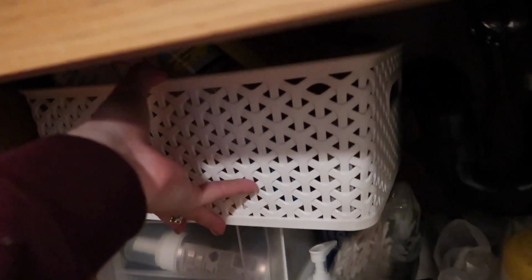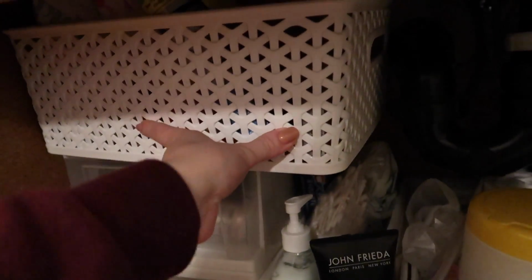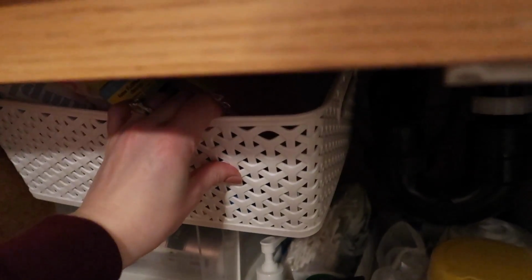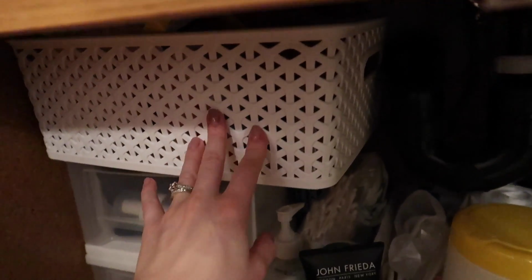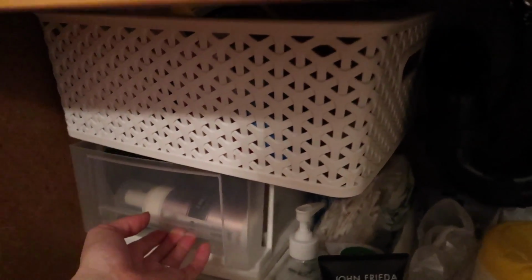And then this basket up here is actually just our travel items. I have some travel bags, some travel size stuff that we would take in a carry-on bag. The stuff in here doesn't need to be easy to access. It's just the basket itself that needs to be, and I think this is a good spot for it here, at least for now.